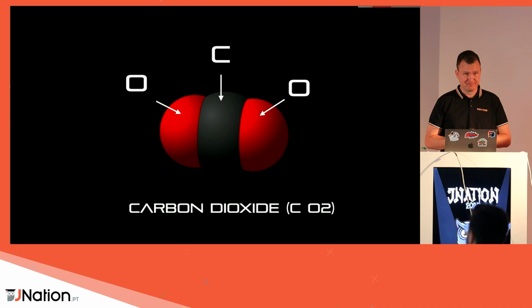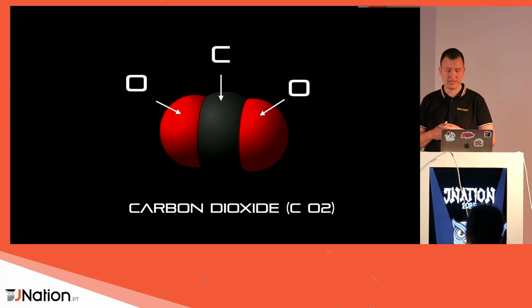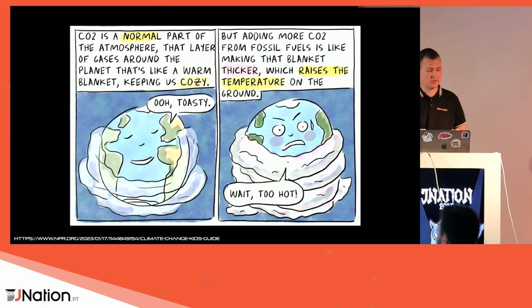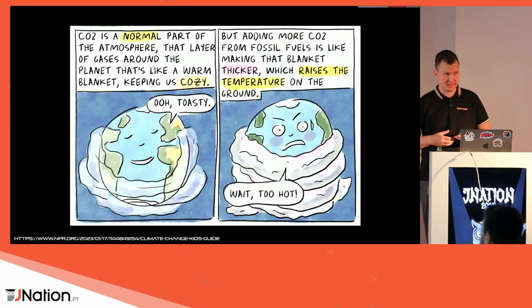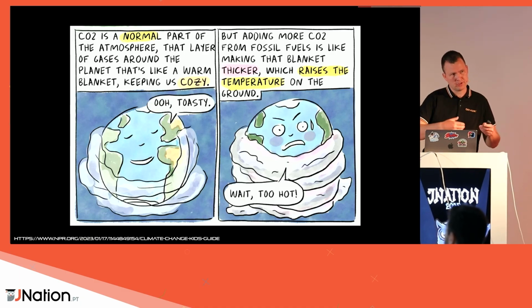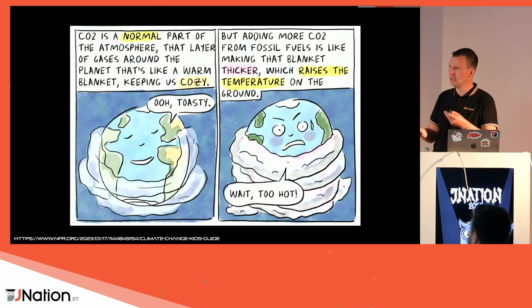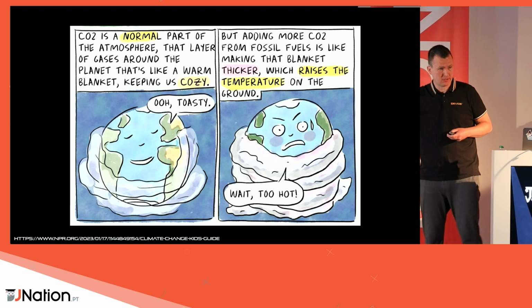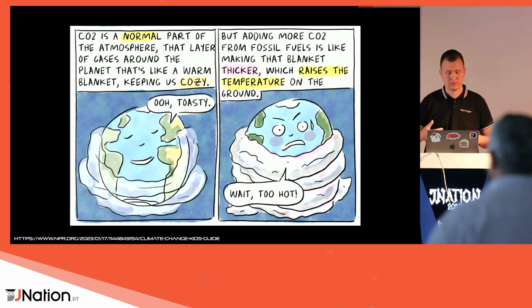But what is CO2? It's a molecule. It has two O's and one C. It's carbon dioxide. If we have a lot of CO2, then it can feel like a big blanket above our head. But not enough CO2 is also not good, because then it's getting colder. So we need to find a balance here, and probably now we have it way too hot, I think. But we are improving there, and we can improve as a world even more.